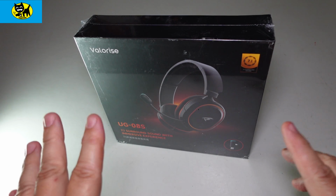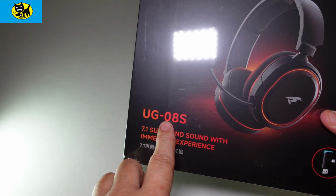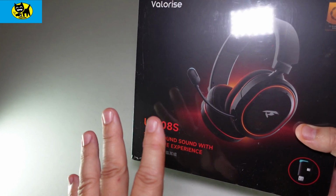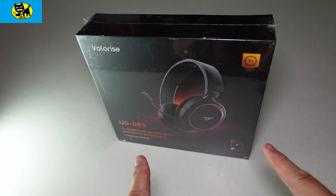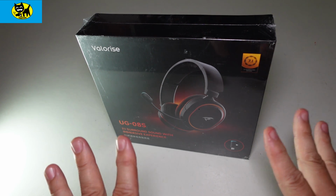This is a gaming headset from Valorrise. This is the UG08S, a 7.1 surround sound immersive experience headphone. What I love about this headphone, what I've heard, and we're going to find out in this video, is that despite its smaller size, it has amazing sound.